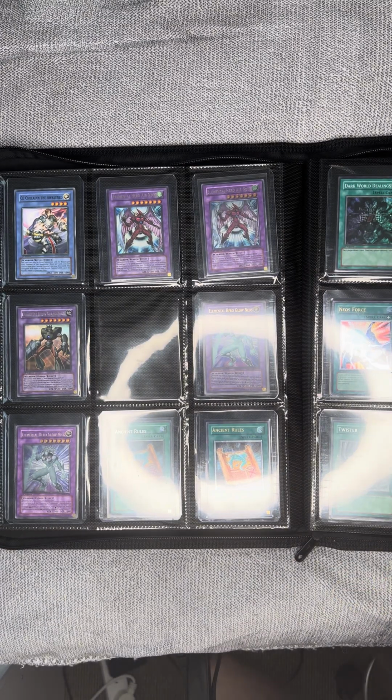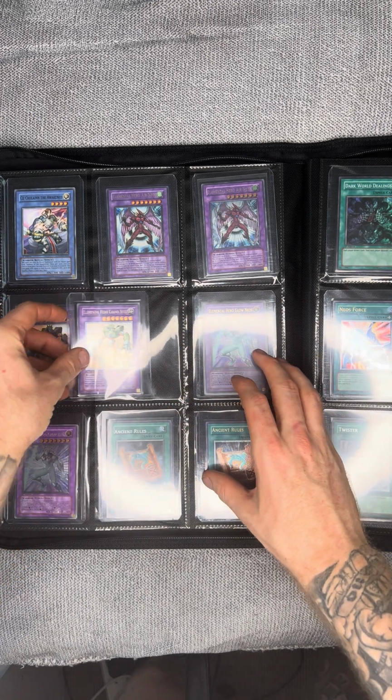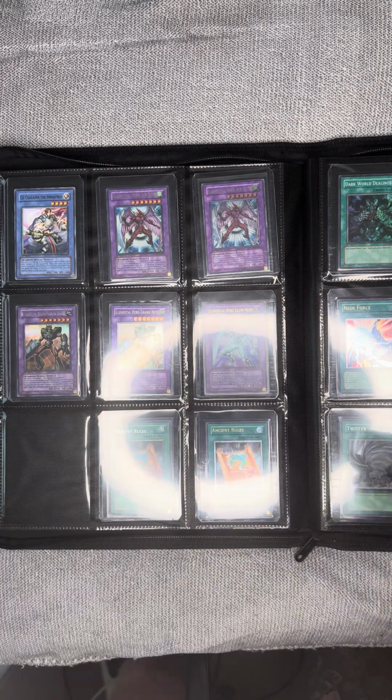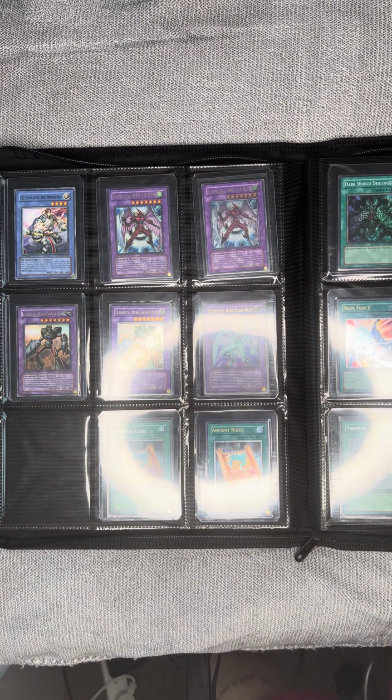Also, I have a Destiny Hero Dreadmaster for ERJ, which is the next set I'm collecting, which is also just extremely clean. It's got a bit of whitening on the top, a little bit on the bottom, but other than that, Dreadmaster is a beautiful card, and I'll talk about ERJ a bit more later on. Ancient Rules, ulti there as well. And the last hero ulti I'll show as well.